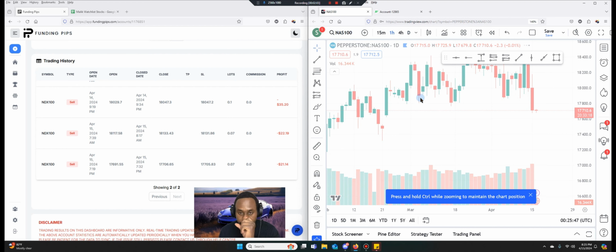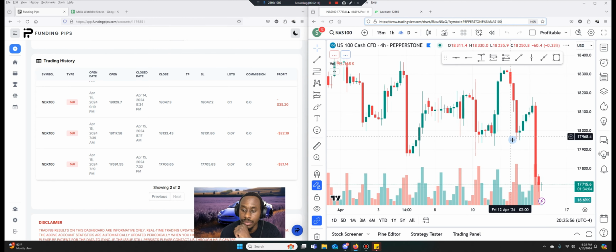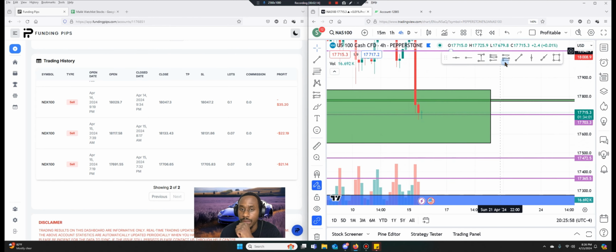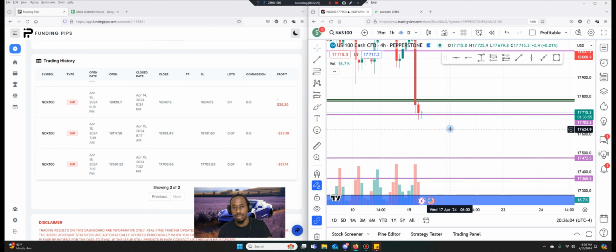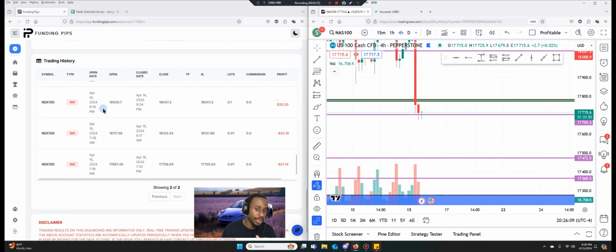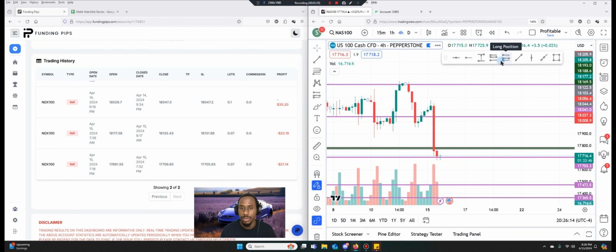And I actually have the account here where I made the other trade as well. So the first trade I made yesterday at 9 p.m. to the sell side. Short at 9 p.m. So we're looking for what, 21.